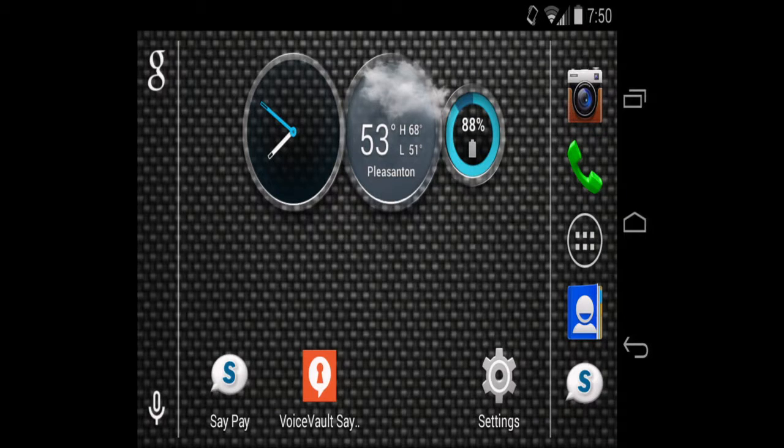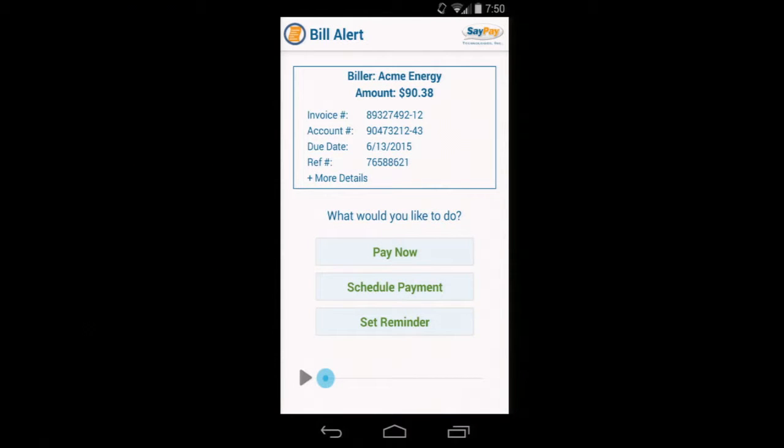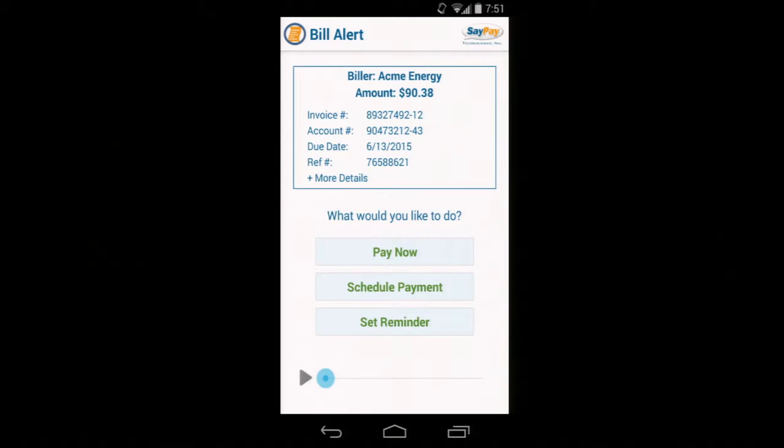Now, first imagine that you have integrated our white label program and API into your mobile banking app. I go to my phone and I see that I've received a push alert from your bank. I open up that push alert and I can see now that I've received a bill from Acme Energy and the amount. I can see the details. I can pull up more details. I can even hear an audio summary of the bill.